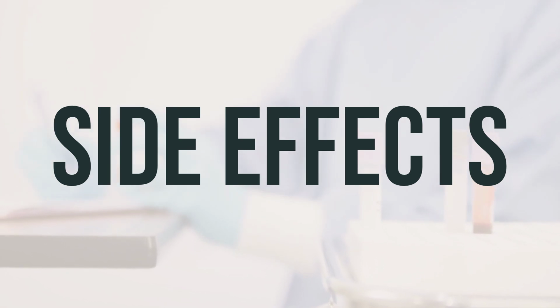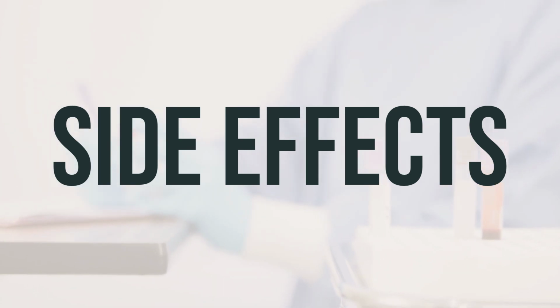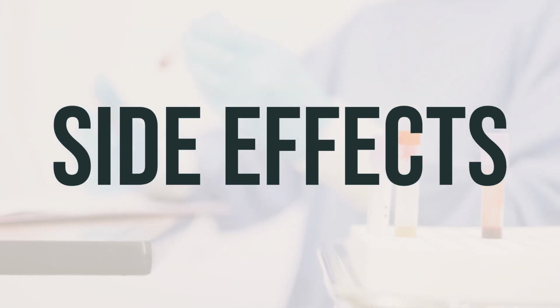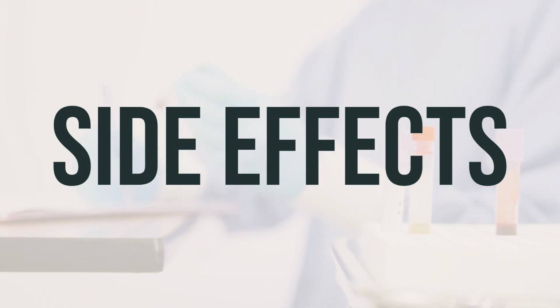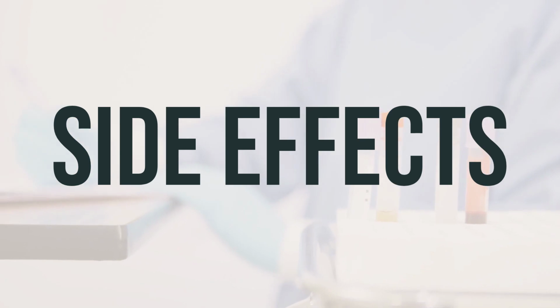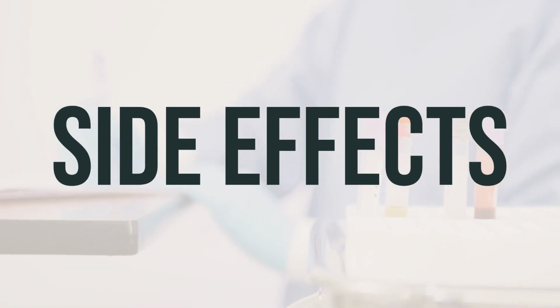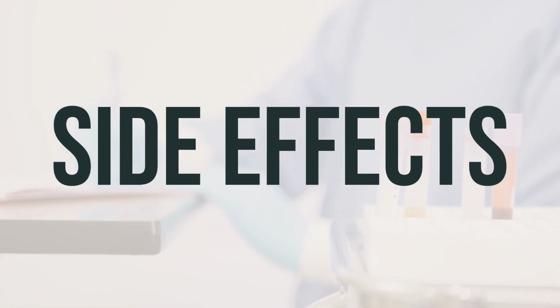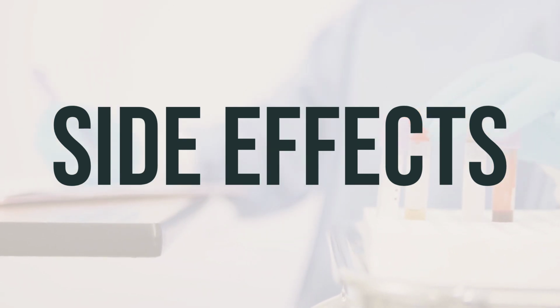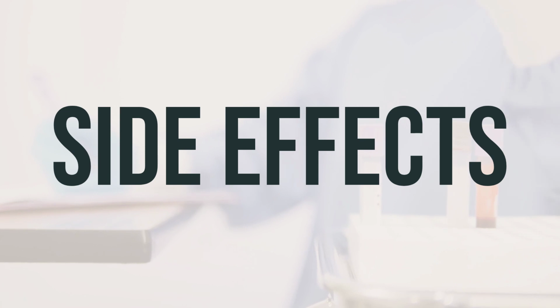Most people using Zyvox do not experience serious side effects, but it's important to contact your doctor immediately if you experience symptoms such as deep or fast breathing, unusual drowsiness, persistent nausea or vomiting, numbness or tingling of the hands or feet, unusual tiredness, or easy bruising or bleeding. Be sure to seek medical help right away if you experience severe side effects such as muscle stiffness, increased sweating, vision changes, mental or mood changes, or seizures.